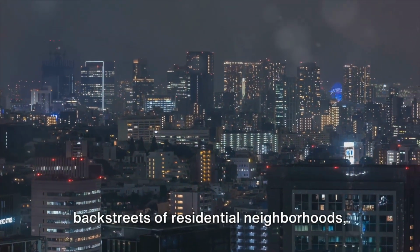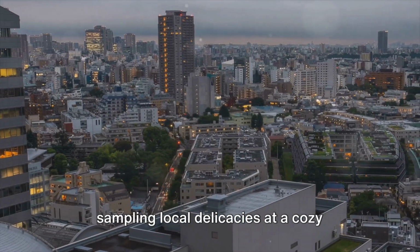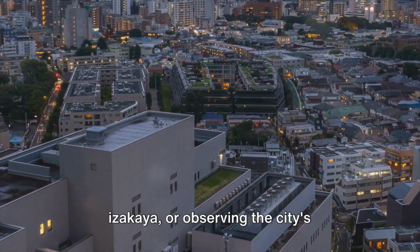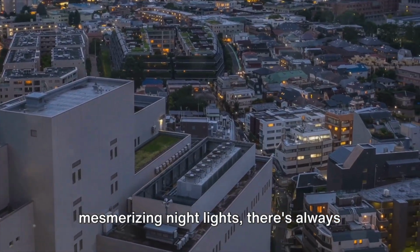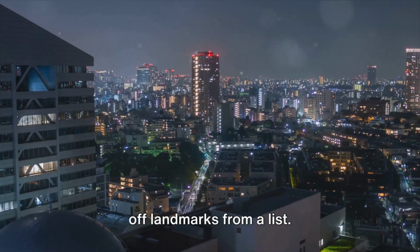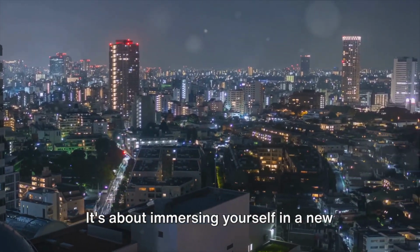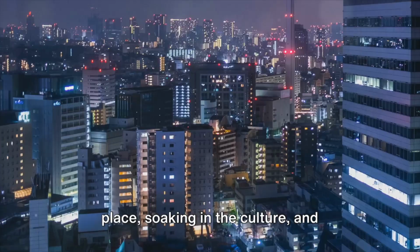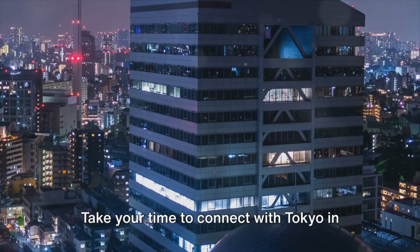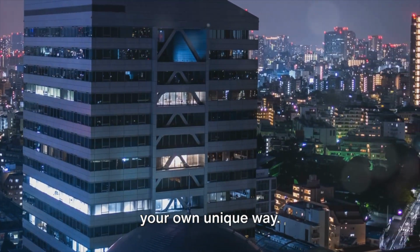Whether it's wandering through the back streets of residential neighborhoods, sampling local delicacies at a cozy izakaya, or observing the city's mesmerizing nightlights, there's always something to discover. Remember, travel isn't just about ticking off landmarks from a list, it's about immersing yourself in a new place, soaking in the culture, and creating memories. So, don't rush. Take your time to connect with Tokyo in your own unique way.